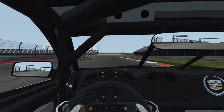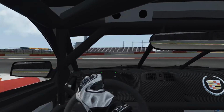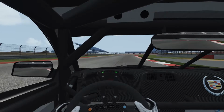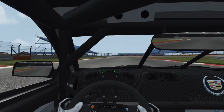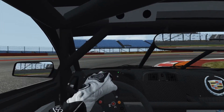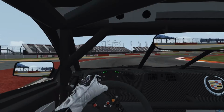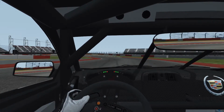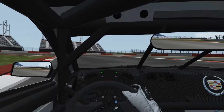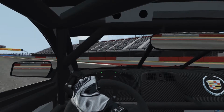Still a cool car to drive. No, I only had a couple of moments, at least I didn't have one big disaster and put it in the wall or the barrier. Completed the three laps. So no, that was a lot of fun. Certainly interesting.